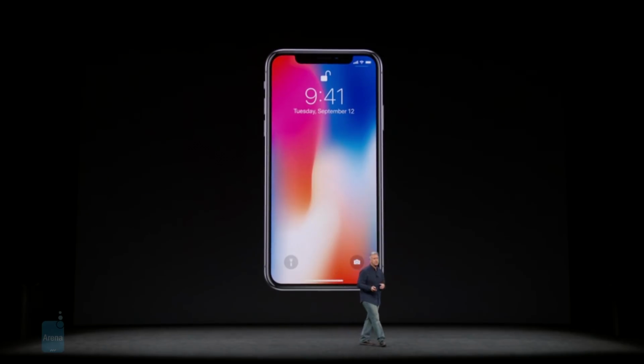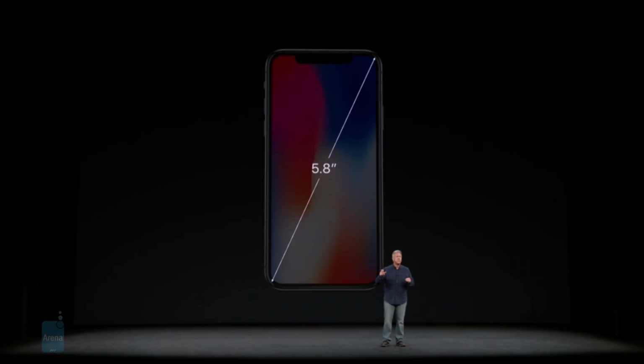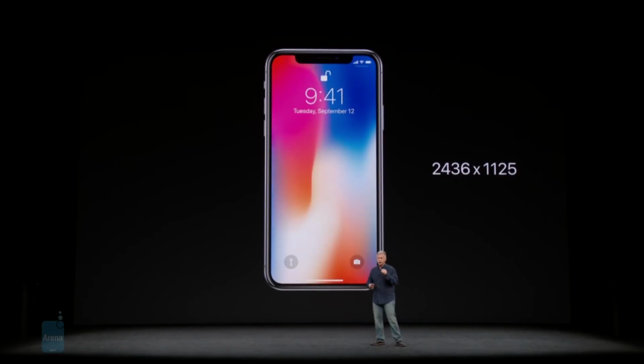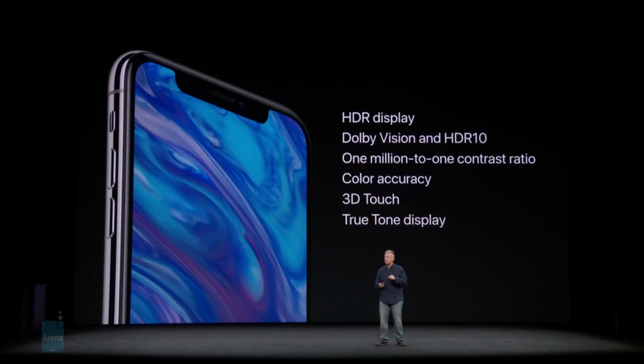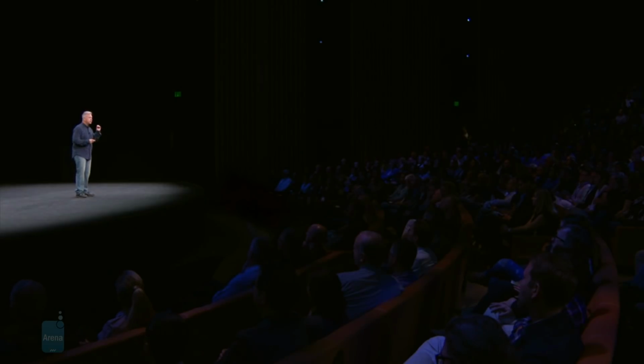To start with, the Super Retina display is 5.8 inches on the diagonal. It's got 2436 by 1125 resolution. The Super Retina display uses OLED technology. This is the first OLED display great enough to be in an iPhone. It supports HDR in both the Dolby Vision and HDR10 formats. It has the best color accuracy. It integrates our unique 3D Touch technology right into the display. And like iPhone 8, it includes True Tone.